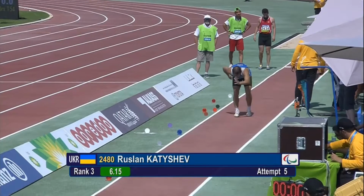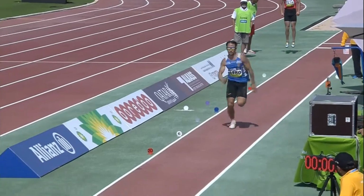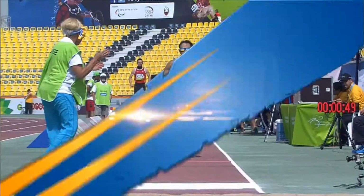Here is Katishev. He's in 3rd position, his 5th attempt, so he's been relegated down after that last jump from the Brazilian. Let's see if he can respond. Well, I think he can respond. That there is long indeed.